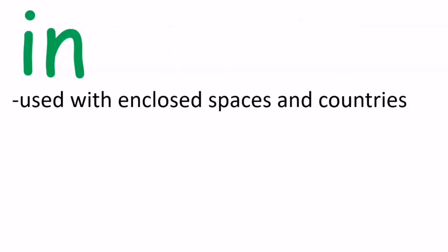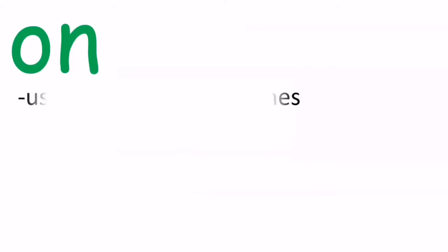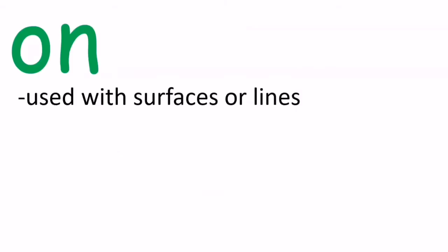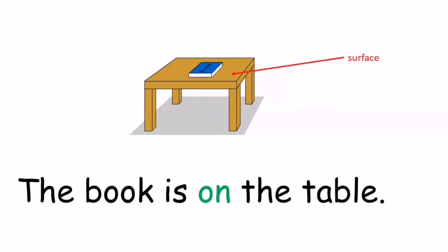In is used with enclosed spaces and countries. I live in Ibra. On is used with surfaces or lines. The book is on the table. To better understand other prepositions, I am going to show you a video clip.